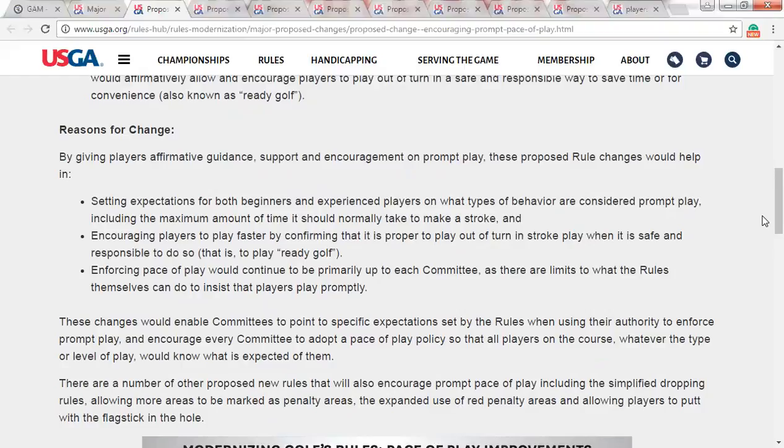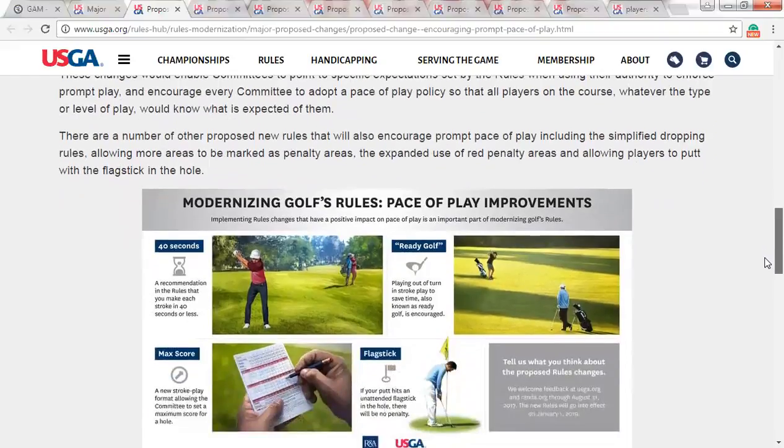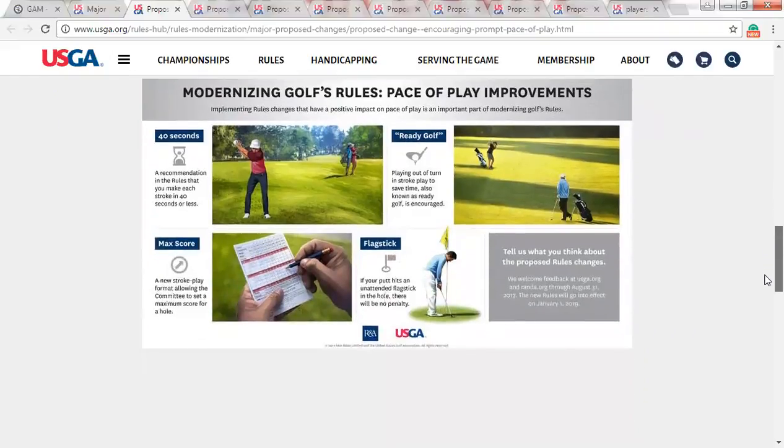Enforcing pace of play will continue to be primarily up to each committee, as there are limits to what the rules themselves can do to insist that players play properly. These changes would enable committees to point to specific expectations set by the rules when using their authority to enforce prompt play, and encourage every committee to adopt a pace of play policy so that all players on the course, whatever the level of play, would know what is expected of them. There are a number of other proposed new rules that will also encourage prompt pace of play, including the simplified drop rules, allowing more areas to be marked as penalty areas, the expanded use of red penalty areas, and allowing players to leave the flagstick in. So here's this graphic.